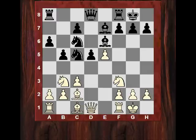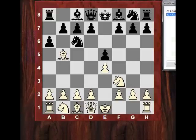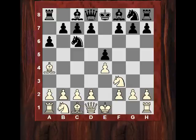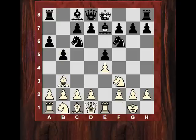Okay, shall we move on to the Marshall variation? The Marshall gambit. So, bishop a4, knight f6. Castles, bishop e7, rook e1, b5, bishop b3. And black's two main moves here are d6 and castles. They can transpose into each other, but castles is definitely an invitation for the Marshall gambit.